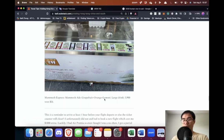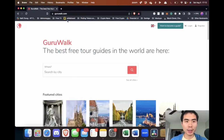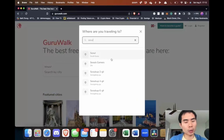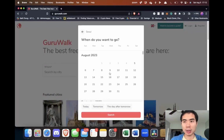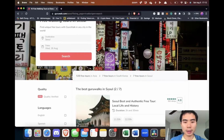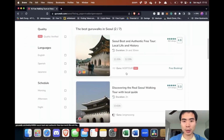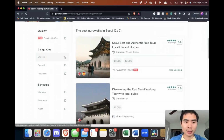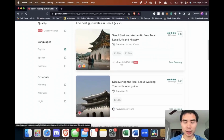So try it. Also, there's this cool website called guruwalk.com, the best free tour guides in the world. Just type in the location of Seoul or wherever you are, and then pick the date. So maybe it's the 16th. Search. And then you can find the best guru walks in Seoul, and you can get some free tours. So let's select English if you can only speak English.